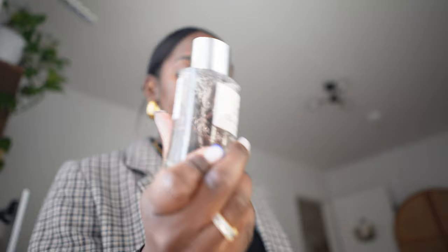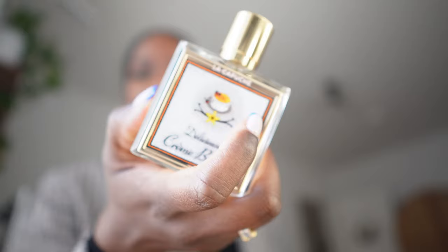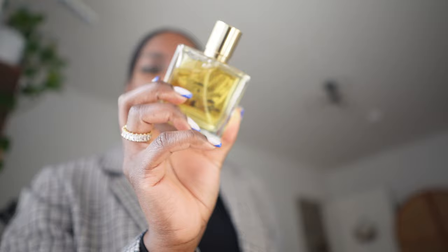And then I like to top it off with this new scent in my collection. It's by La Capuche, Delicious Creme Brulee. Guys, this is amazing. And by now you should have already seen my new perfume video where I talk about this fragrance. Oh my God, it's amazing. And it's very crazy of me to be topping creme brulee on top of creme brulee.